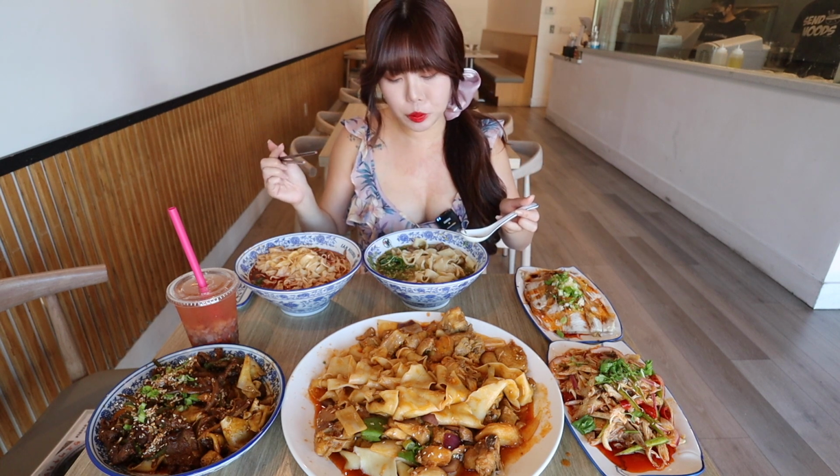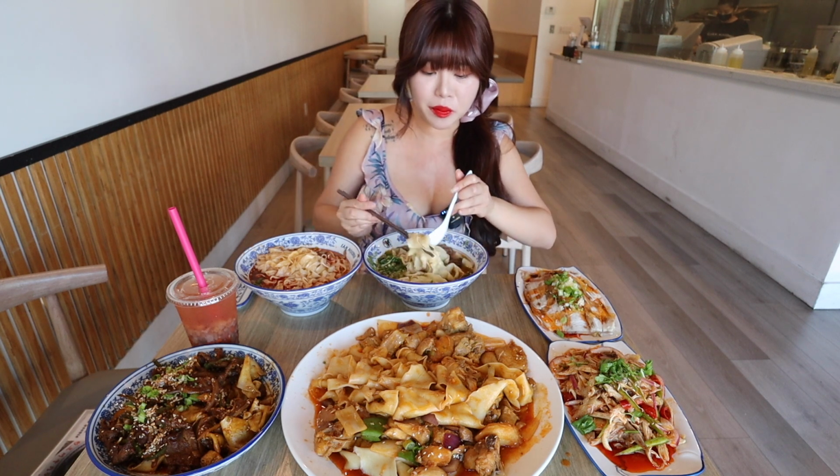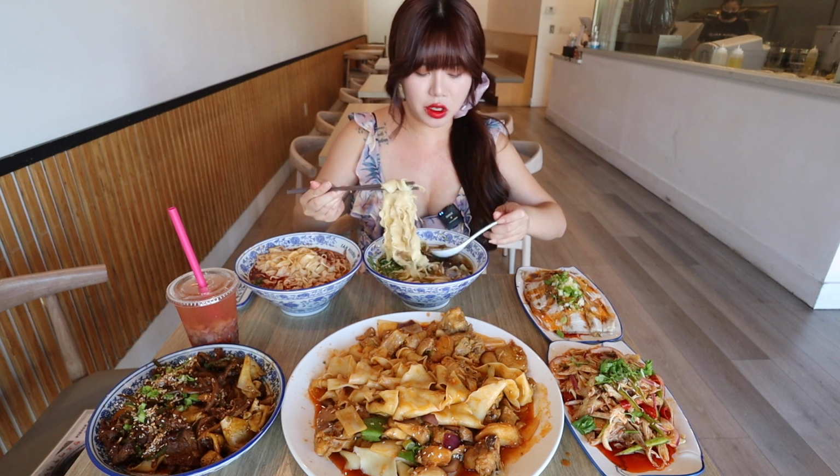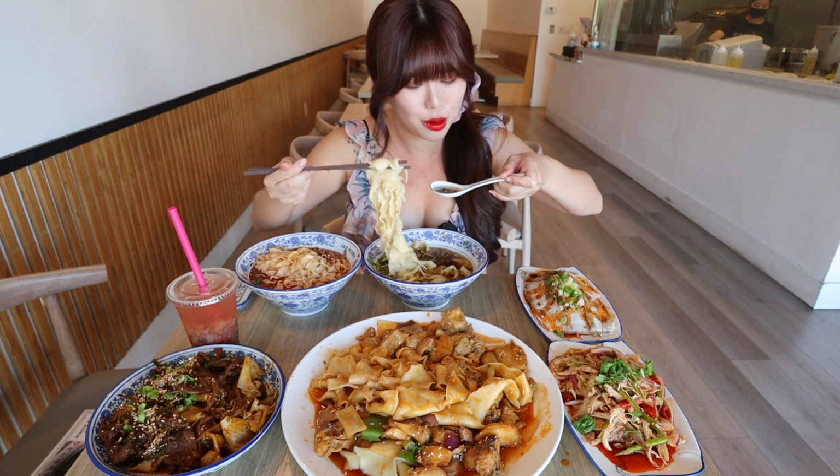This noodle texture is so good. There's a nice bounce and chew to it. And I love the thick noodle consistency. Like, if you guys love thick noodles, comment down below and let me know, because I'm a sucker for thick noodles.